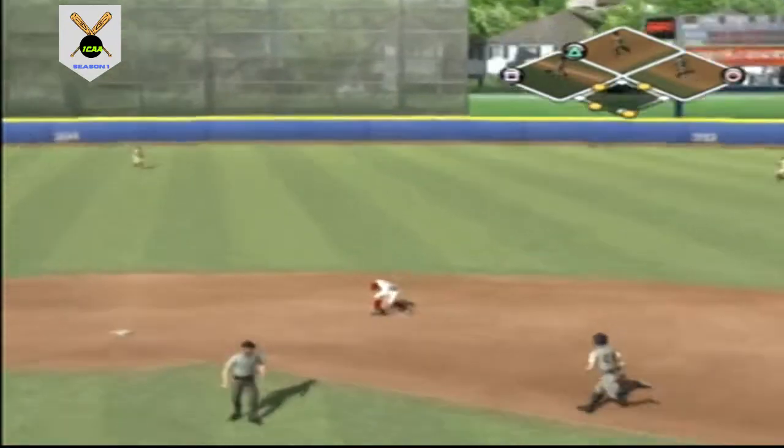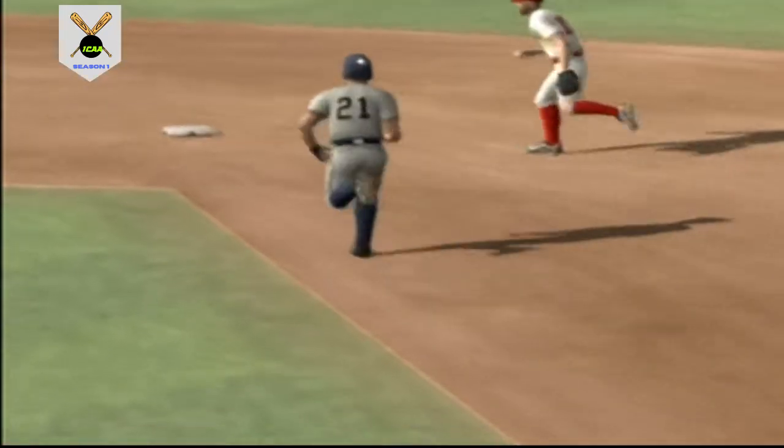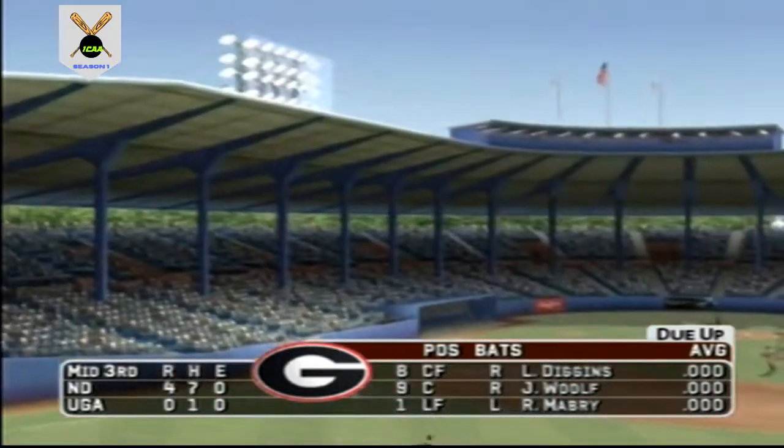A ground ball headed for the hole and the out. He's out. Great execution on that double play to get two big outs. Notre Dame strands two, will go to the bottom half. It's 4-0.